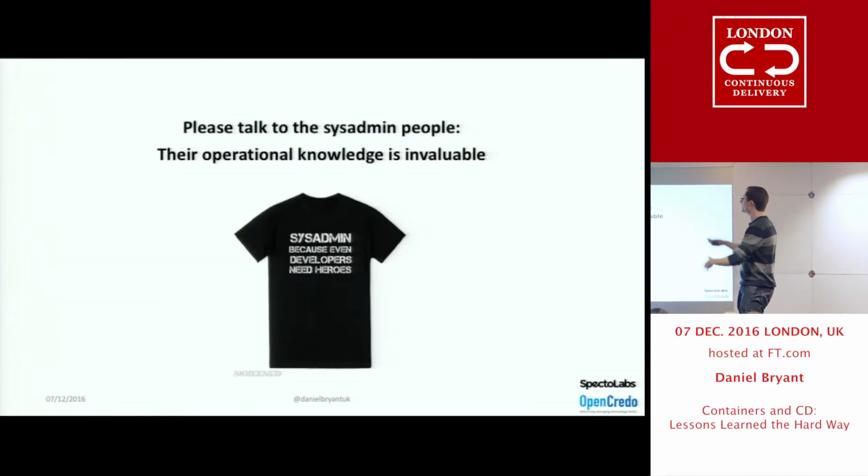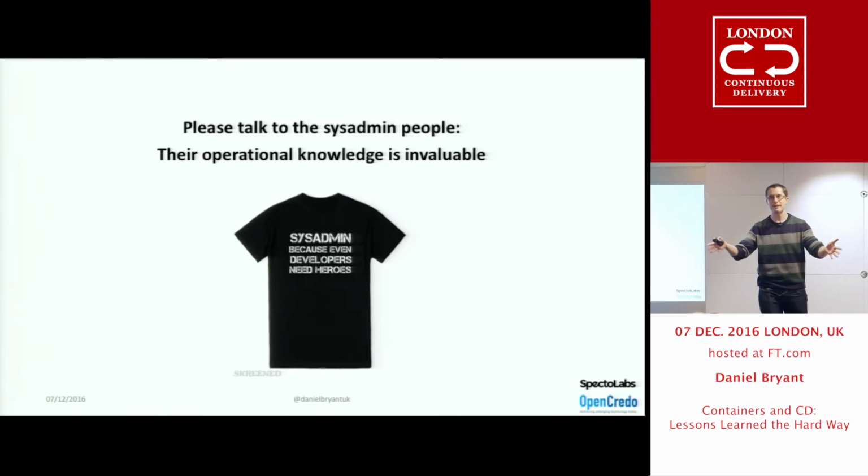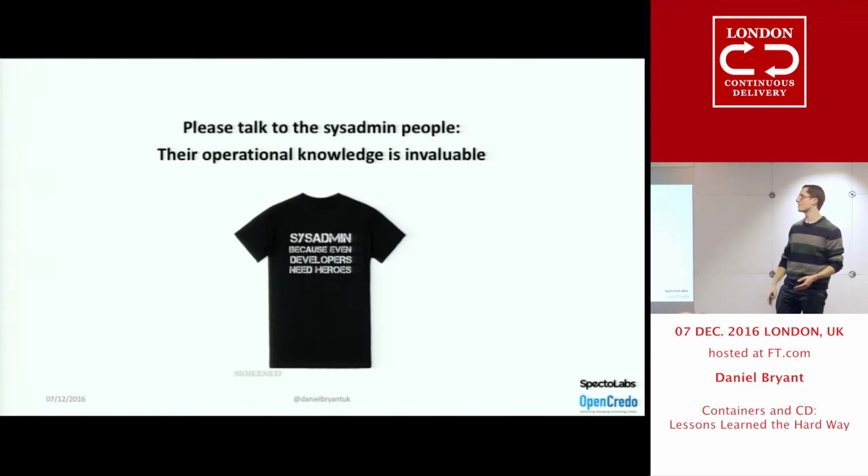Many developers haven't been exposed to this yet. So the newsflash on this bit is talk to the sysadmin people, talk to the operations team, they're your friend. And I'm sure I'm preaching to the converted. I think in this room, most of you are probably pretty savvy with these kind of things.